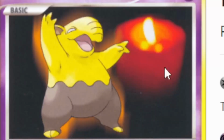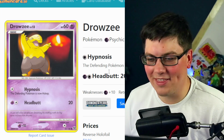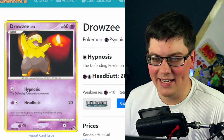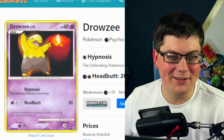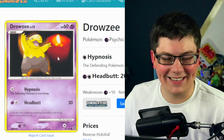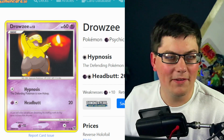But then what the heck is this, man? It's just a straight up candle. And this is kind of a theme with Sujimori's artwork, is that there's just straight up pictures in the background. But this one is particularly unique because it literally is just a candle. I don't understand how the two got paired, right?